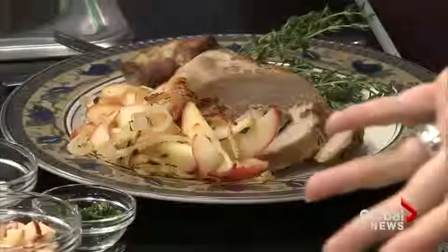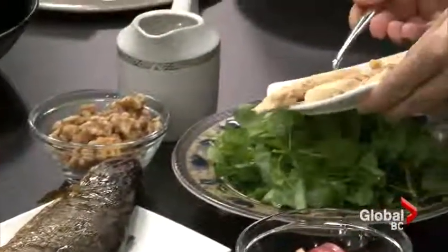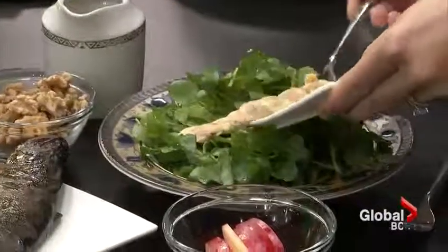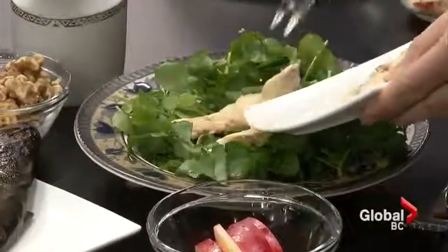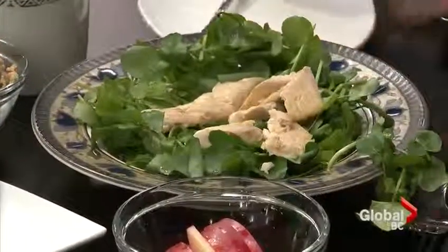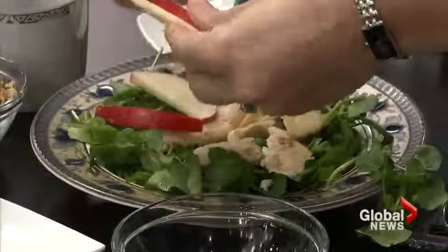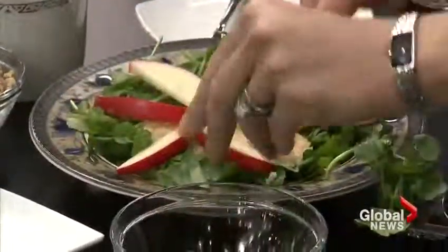Another way to have apples is to have it on a salad. And so it's a smoked trout. I thought I'd show you what it looks like whole. And you just peel some of the fish out of it underneath the skin. So you put the smoked trout on top of watercress. Do you ever eat watercress? Nice peppery flavor, really lovely with SweeTango apples. And then you can lay out some nice apple slices on here and make it look pretty if you like.